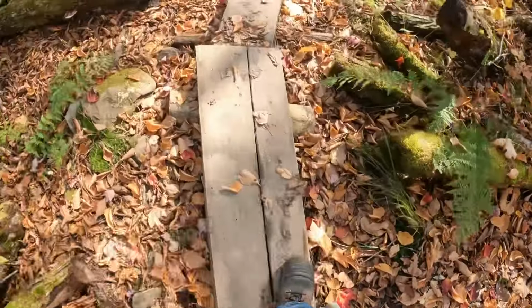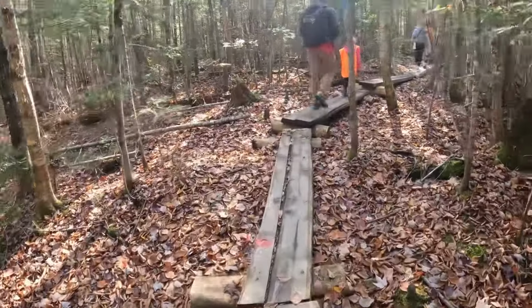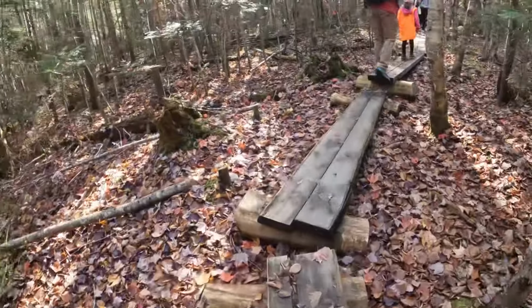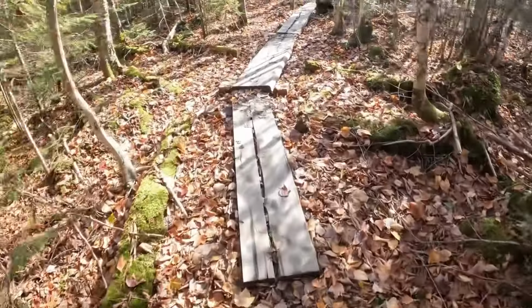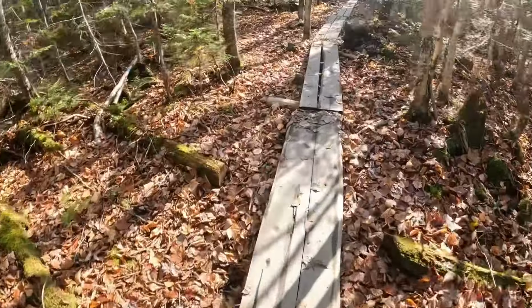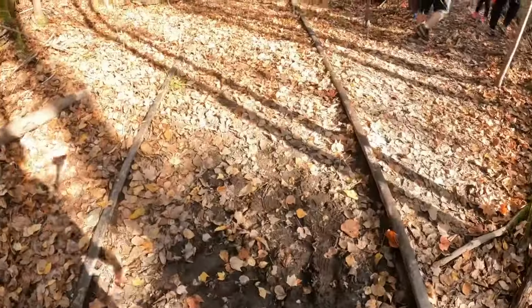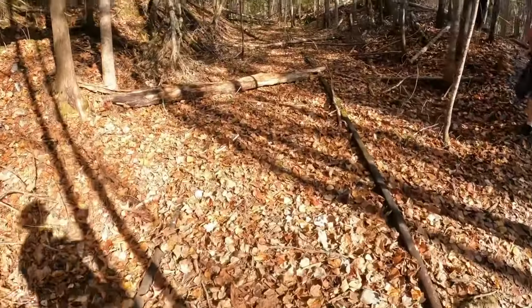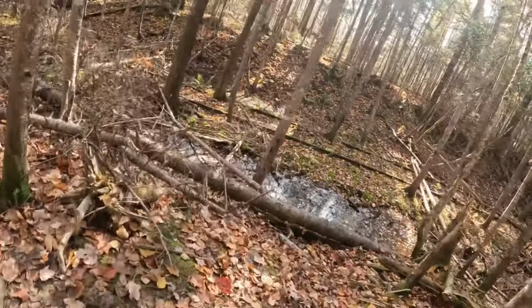Now, they do say it is faster to come by snow machine, but then you don't get to see all these beautiful leaves. Quite a trip for whoever made this, though. It's quite the effort. Train track. Double train track. There's another one on that side.